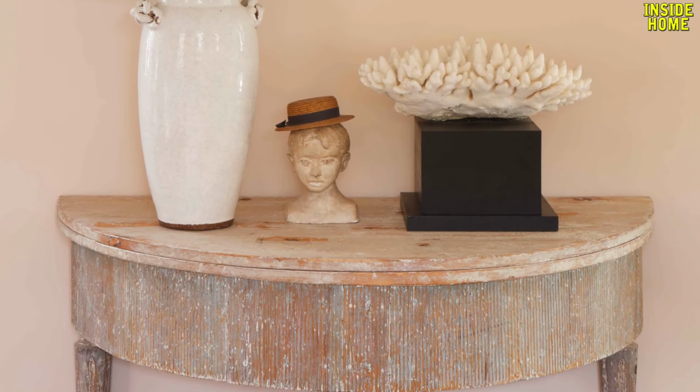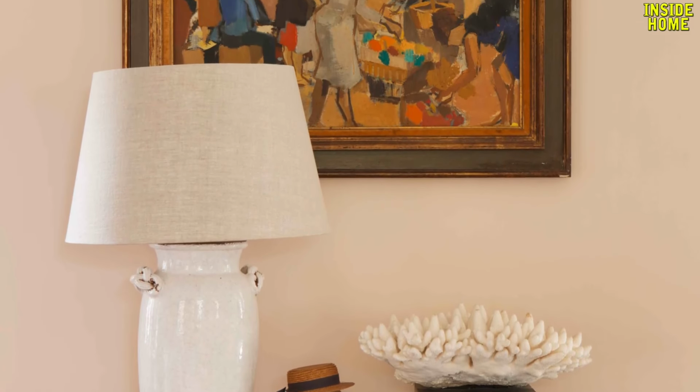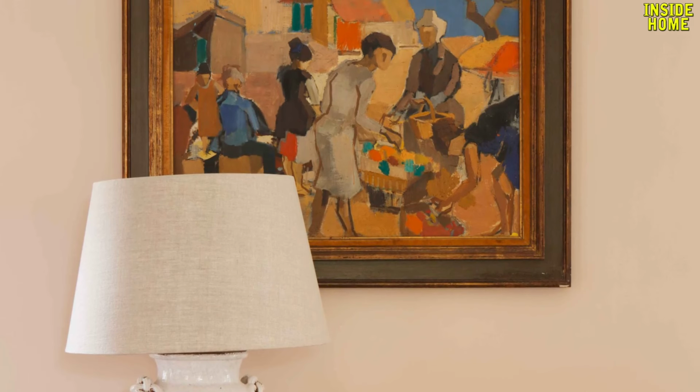This home design is deeply personal, reflecting Nick and Pamela's 4 decades of collecting antiques and artifacts, which are seamlessly integrated throughout the home.